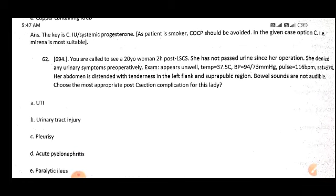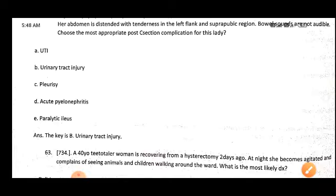Now, you are called to see a 20-year-old woman 2 hours post LSCS. She has not passed urine since her operation. She denied any urinary symptoms preoperatively. Appears unwell. Temperature 37.5 degrees Celsius. Blood pressure 94 by 73. Pulse 116. Saturation 97%. Her abdomen is distended with tenderness in the left flank and suprapubic region. Bowel sounds are not audible. Choose the most appropriate cesarean complication for this lady. This is a case of urinary tract injury. Okay, yeah.